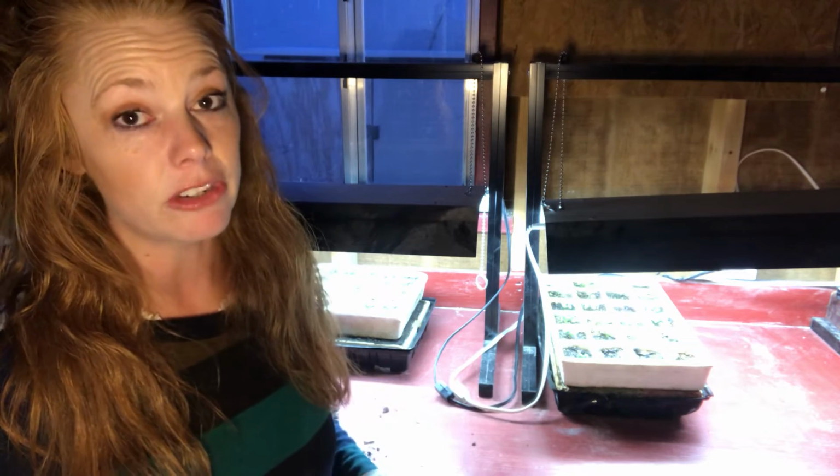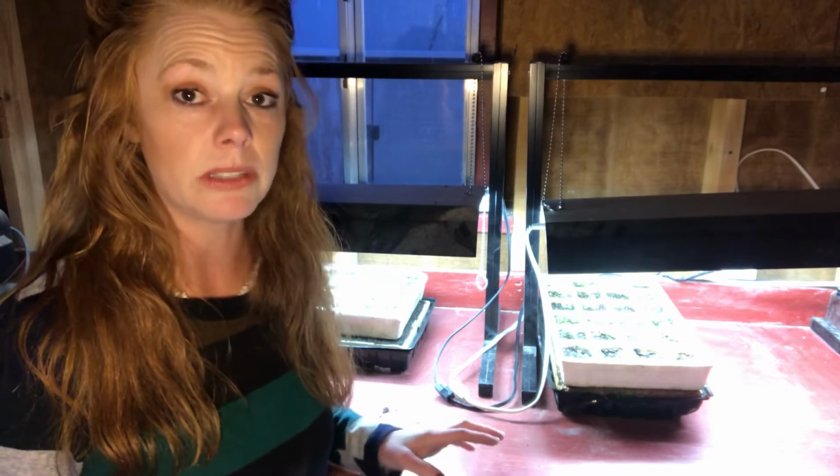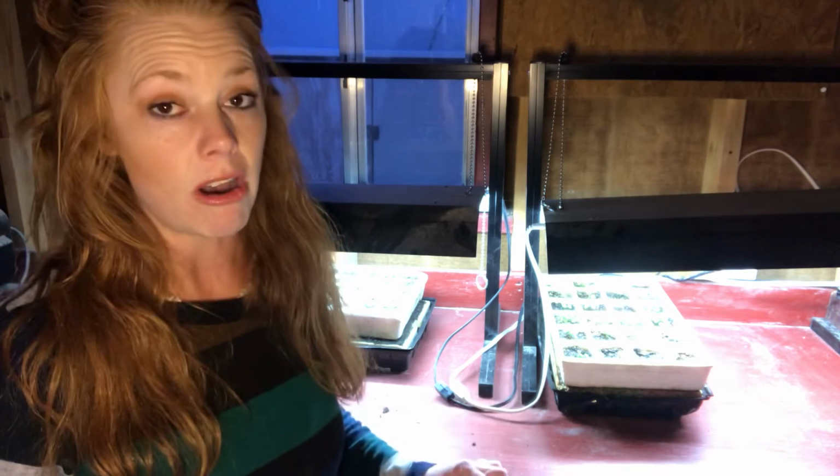Right now I do have the luxury of 2 greenhouses, so that is a new blessing for our homestead, and so chances are real good that I'm going to fill up all 3 spaces long before they're ready to go out into the garden.